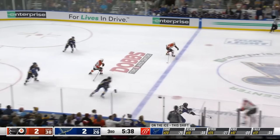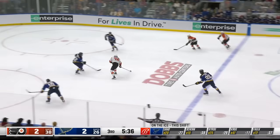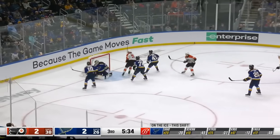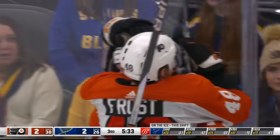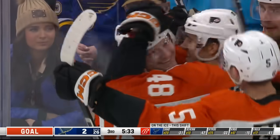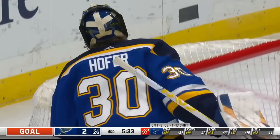Now Konecny at the line. That might have hit the lines, but now the Flyers do get it. Tippett coming in with a great move, and he scores! What a shot into the top corner by Owen Tippett. A brilliant goal, and it's 3-2 Philly.